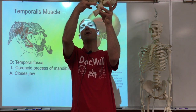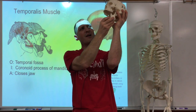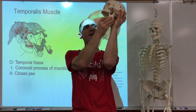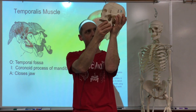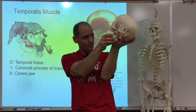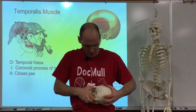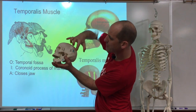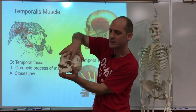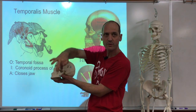That one on the side, that one. So when you look at the mandible, you've got the mandibular condyle in the back and then the coronoid process more anterior. And that's where the temporalis attaches. When the mouth is open and it closes, it comes from here, goes down, and angles that way, pulling this upward.